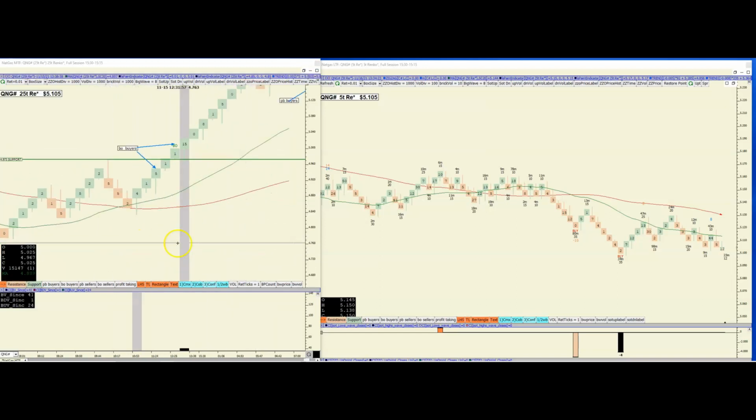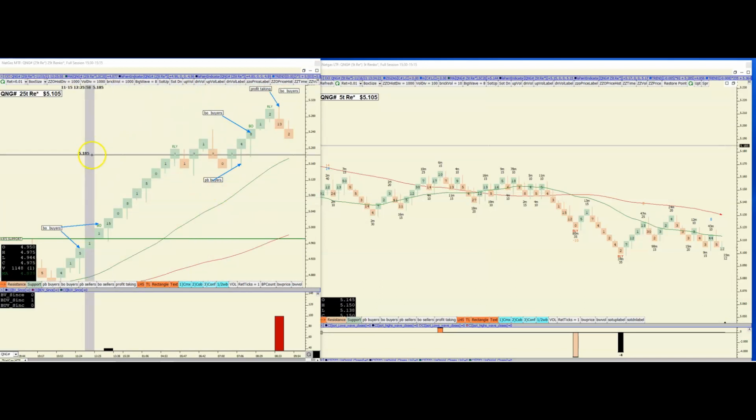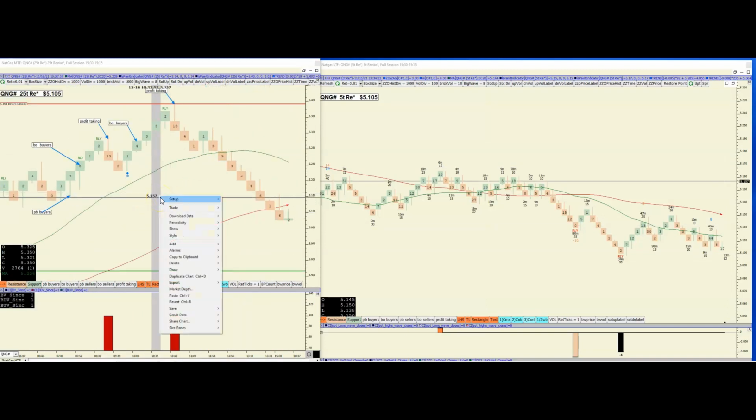Also know the pullback buyers tend to come in two areas. One is against the breakout, and two is the low, where the origin of the move started, the place where trend is defended. All right. So anyway, to make a long story short, what's the point of all this?